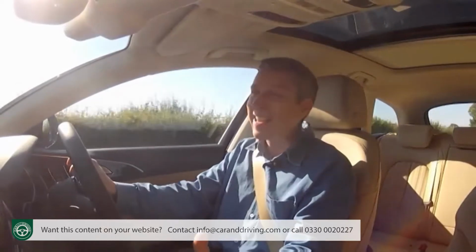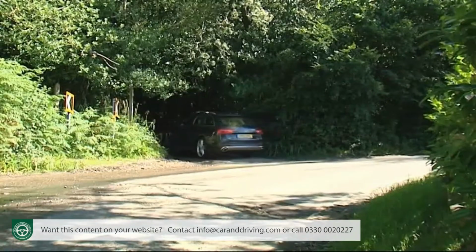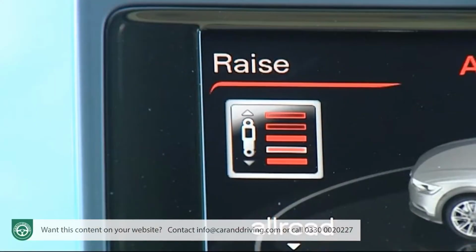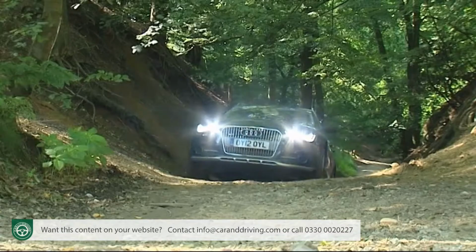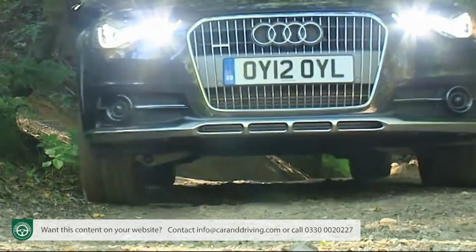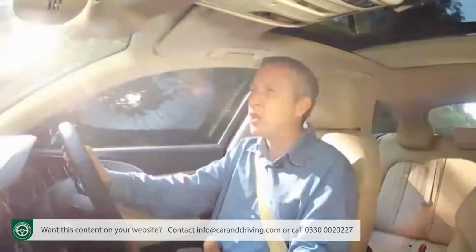But fortunately, it is. Head off the tarmac and your fingers will head once again to the Drive Select system, where you can opt for the all-road mode, which will get the air suspension into action and raise the car by another 35 millimeters. If that's not enough, then a further lift function can raise it still further by another 10 millimeters for those occasions when you really need all the ground clearance you can get.